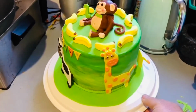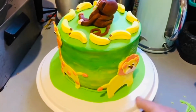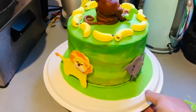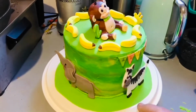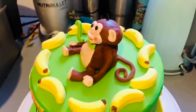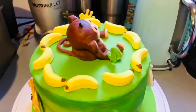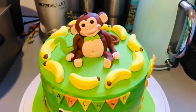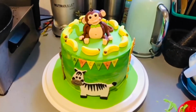She's made all sorts of animals. There's a giraffe. I think she was up to about 2 o'clock this morning finishing off this cake. Little lion, an elephant, and the little monkey. There you go. So let's say we can take them off to the zoo and they can see the real thing, and we'll see what people think of the cake later on.